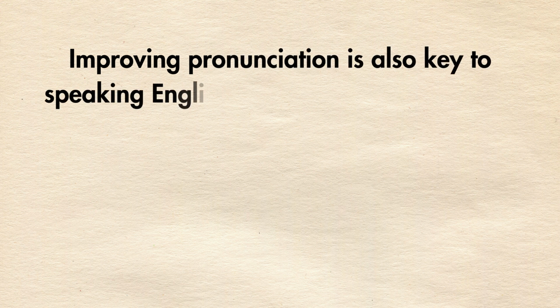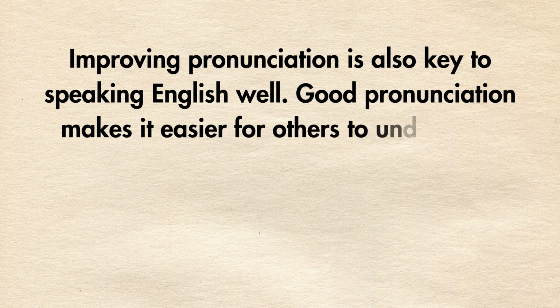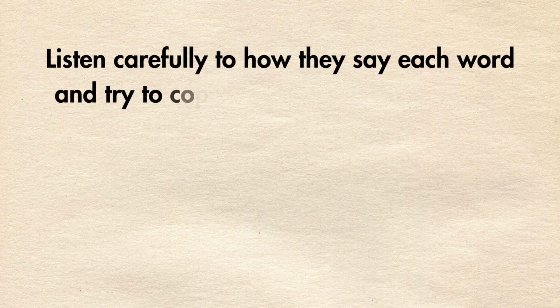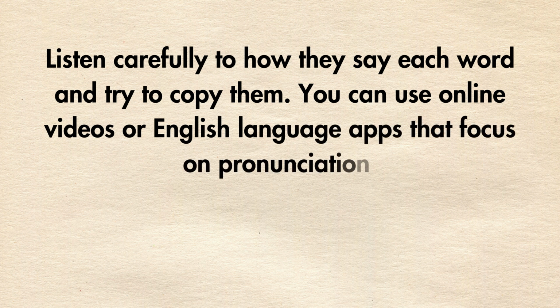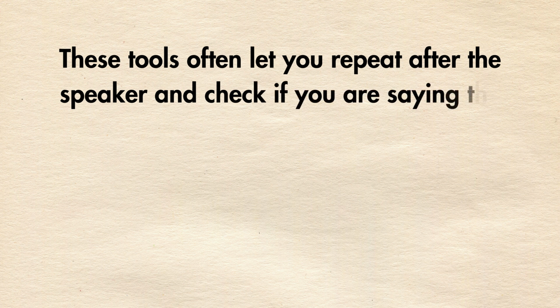Improving pronunciation is also key to speaking English well. Good pronunciation makes it easier for others to understand you. One way to improve is by listening to how native speakers talk. Listen carefully to how they say each word and try to copy them. You can use online videos or English language apps that focus on pronunciation. These tools often let you repeat after the speaker and check if you are saying the words correctly.